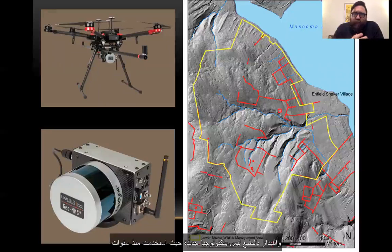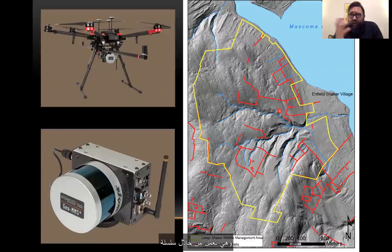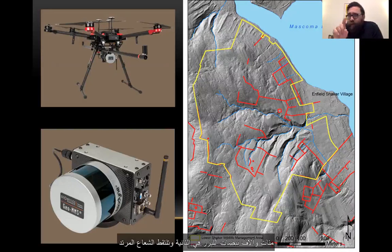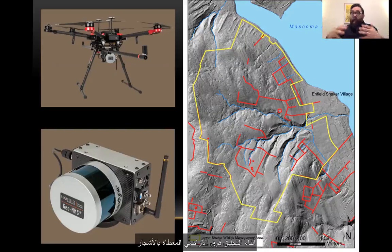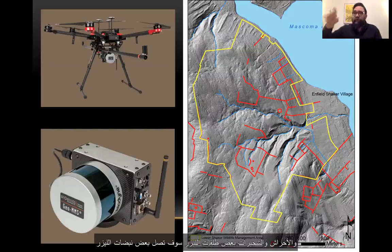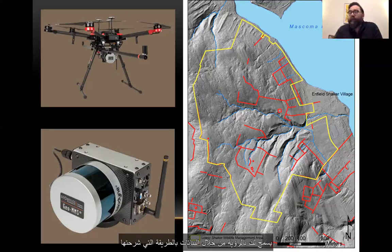So LiDAR, of course, is not a new technology. It's been used for many years now, but primarily on full-scale aircraft, on airplanes and helicopters. And they, of course, work by having a spinning series of lasers shooting out hundreds to thousands of laser pulses per second and getting the bounce back of the beam to the sensor after it hits the ground. And if you have enough of these shots flying over a vegetated landscape, so trees and bushes, and shrubs, some of the laser shots will make it all the way to the ground despite the heavy presence of vegetation. And so this lets you see through vegetation, in a manner of speaking.